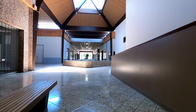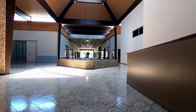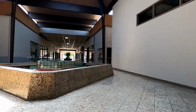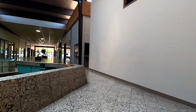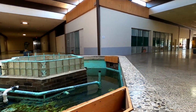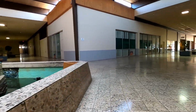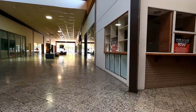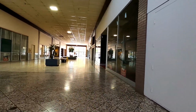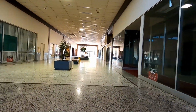However, one tenant still remains, the Town Mall Pizza. While I, unfortunately, can't vouch for it, I have heard great things about their food and their service. I regret not having a slice that day. And because this is July 2020, I doubt I could have just a slice anyway. I need to go back.